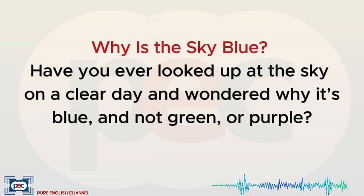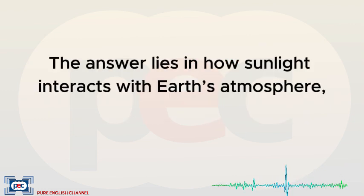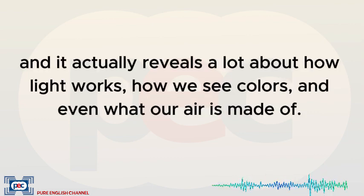Why is the sky blue? Have you ever looked up at the sky on a clear day and wondered why it's blue and not green or purple? The answer lies in how sunlight interacts with Earth's atmosphere, and it actually reveals a lot about how light works, how we see colors, and even what our air is made of.